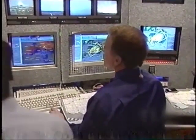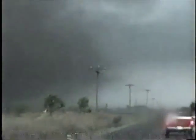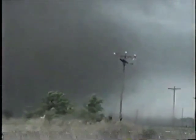The greatest danger still came from the monster funnel being chased by Amy and Val Castor. Right into the metro area. We're on 149th Street right now. North South Street is Portland. Man, we've got debris everywhere. Man. Everything leveled out here.